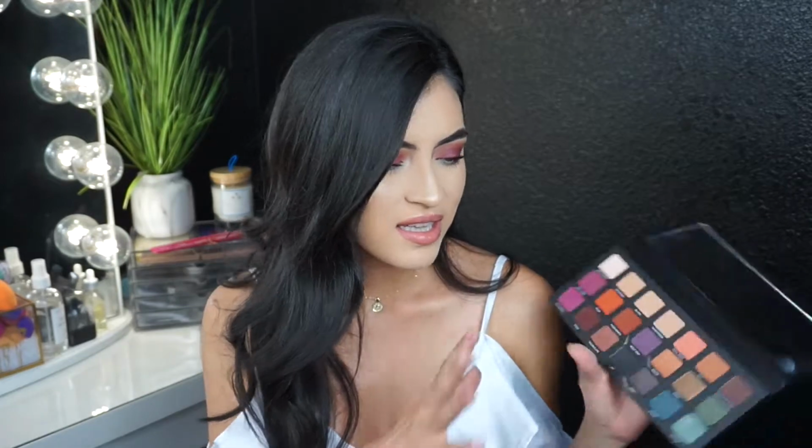And I just like the whole theme and the whole vibe. Born to Run, I thought that was super cute and creative, and just the pictures, you know, the traveling, and I don't know, just a really cool palette. I really loved the idea behind the palette. And of course the colors are absolutely gorgeous, super blendable, super creamy, and they're amazing.